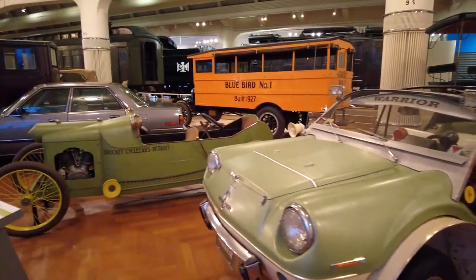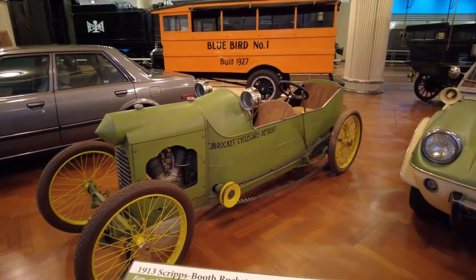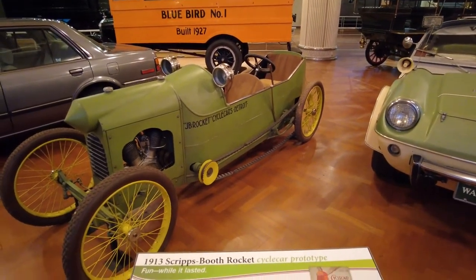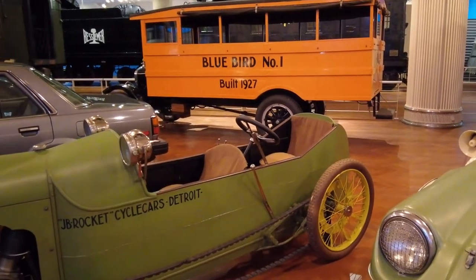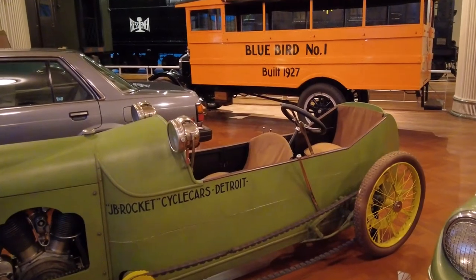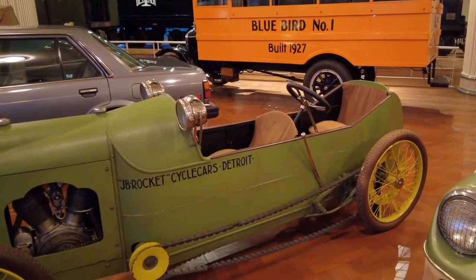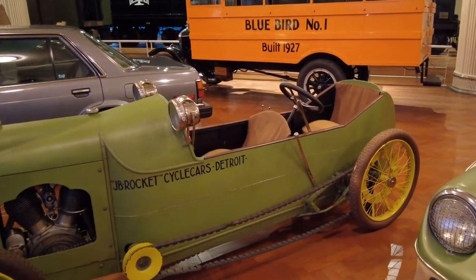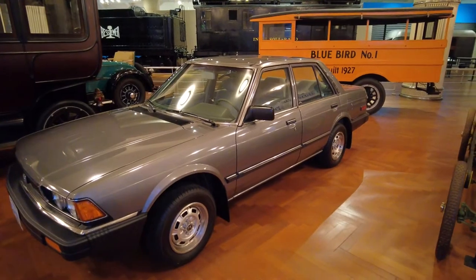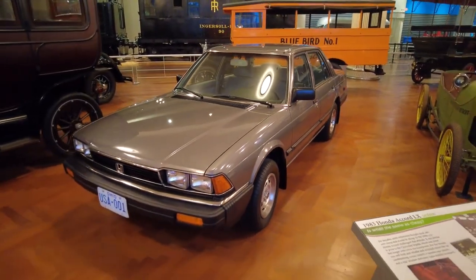Right next to that, a 1933 Scripps-Booth Rocket. It's a cycle car prototype. What's interesting here is the people ride in line on this vehicle. You've got the passenger actually riding in front of the driver, which I guess is the perfect vehicle for backseat drivers, right? Over here, a 1983 Honda Accord LX, another vehicle that sold very well here.